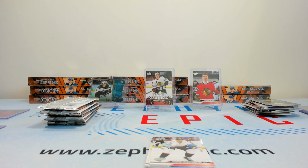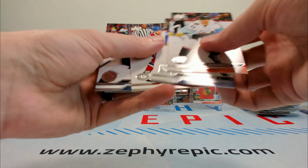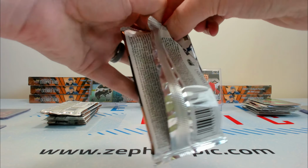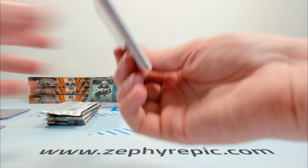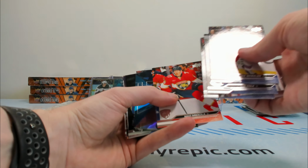Kind of funny, as hypothetically, you could pull three straight years of Flames first round picks in this product in that set. All right, I guess the 2021 draft makes sense that it's a little bit different for the draft photos, now that I think about it.